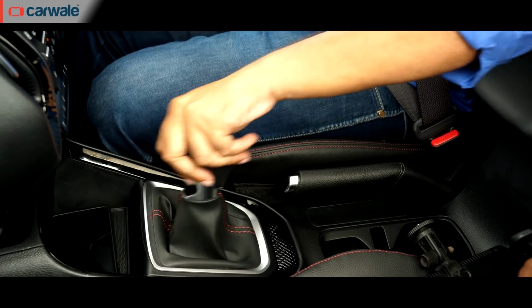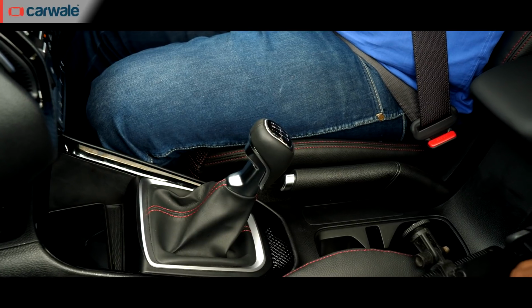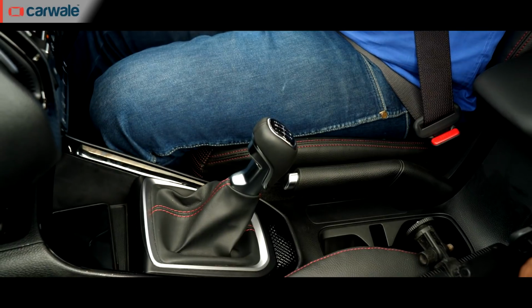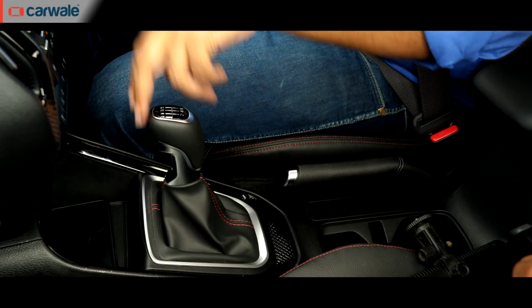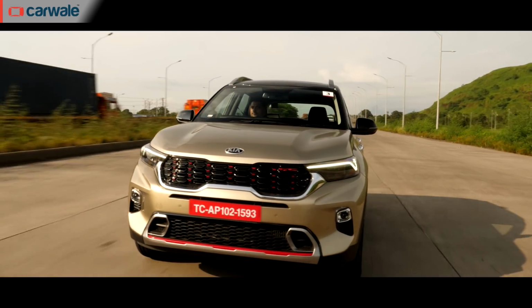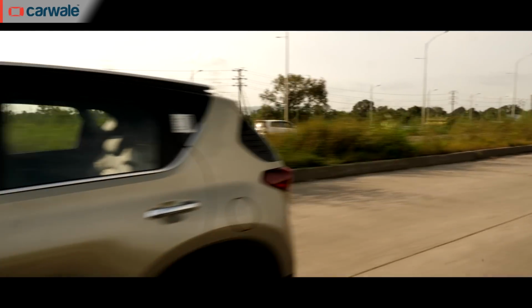Now coming to the iMT gearbox, this is basically a manual transmission but minus the clutch pedal. So you shift just like you do in a manual, but there is no clutch to depress. Shift action is positive, and the best way to use the iMT is to get off the gas while shifting, which makes the shift action a little smoother.